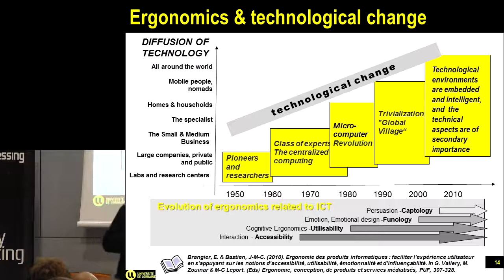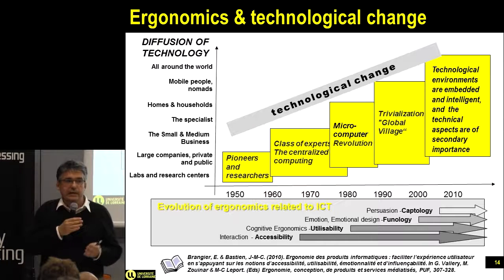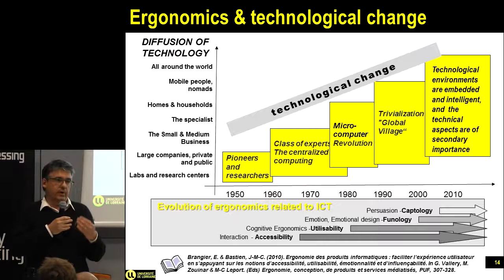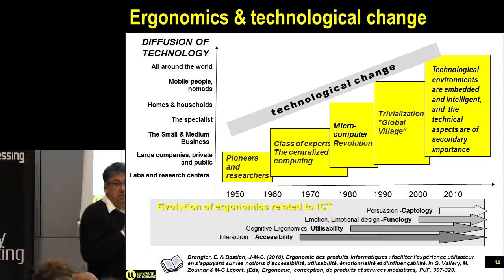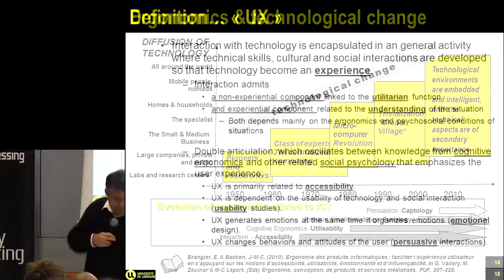So one question is how to capture the attention of the user and how to manipulate the user. For example, the objective of Google is not only to give you information, to give you an answer to your question. The objective of Google is for you not to use another search engine. So persuasion still remains very important in the last decade.